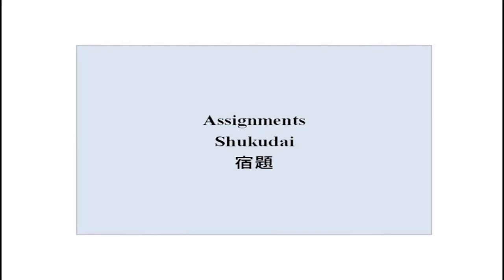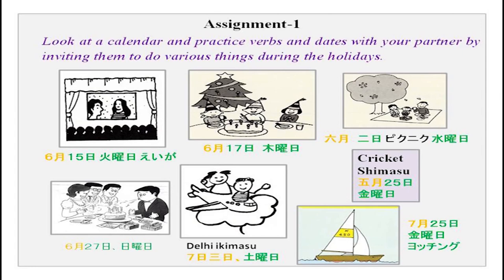And now, of course, your work begins. You have to do all this at home. Whatever you have done today, you need to practice with your partner or practice loudly at home so that you can remember and not forget what we have done. These are some dates given from a calendar. You can look up any calendar for that matter and practice with your partner by inviting them to do various things during summer vacations or during holidays or any time during the week. Over here, a lot of things are given. You can practice that with your partner.